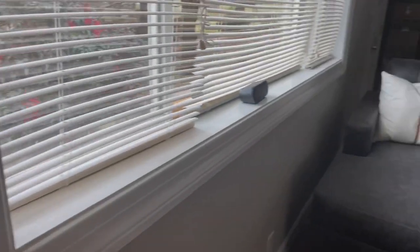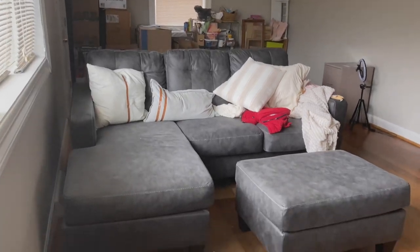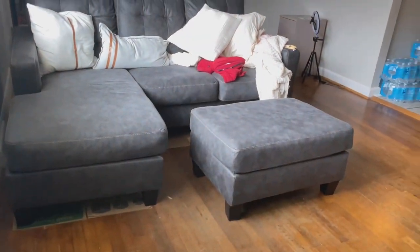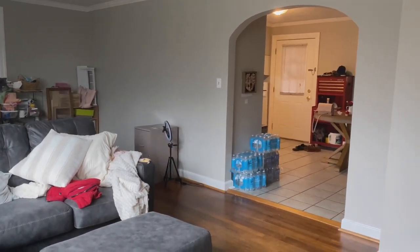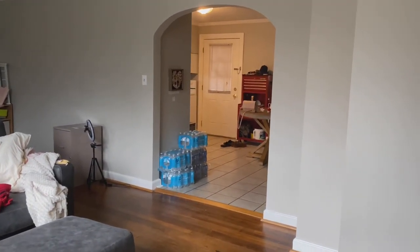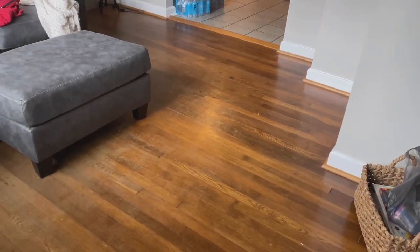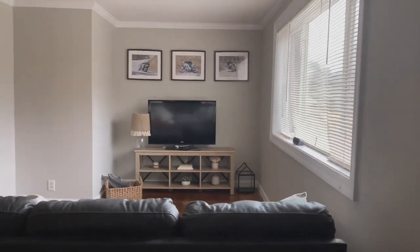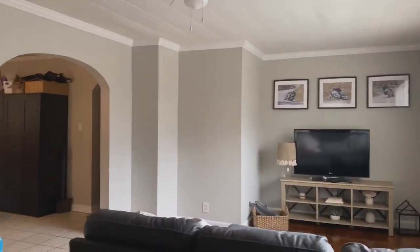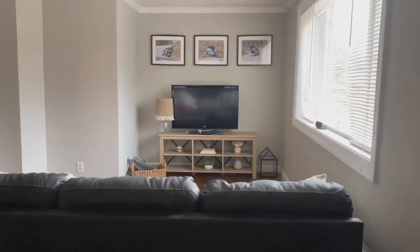But anyways, my living room here is really long and narrow. And to the left side, you see a door that is the front door for this house. However, we don't use that door. We use this back door here instead to enter and go out. So that's why half of this living space is used for storage. This area is the main living space that will be getting the makeover. So excited. Let's go ahead and get cleaning and decorating.